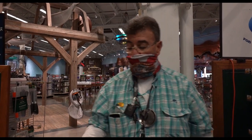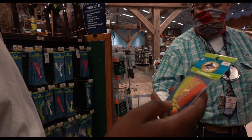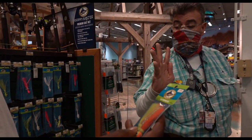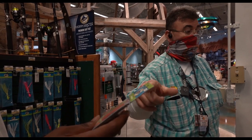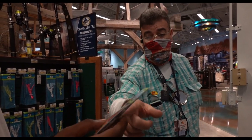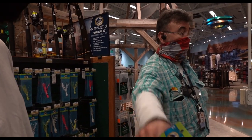Yeah, because I've caught them on a bare hook before. Yes, you have. They'll hit anything. Yeah. But their fins will go like this. They'll spike up and color up. But that right there is, I catch everything on that. Snook, jack, peacock bass. Wow. You can go anywhere on the planet and catch fish with that. Buy it. Buy it. See, I told you.